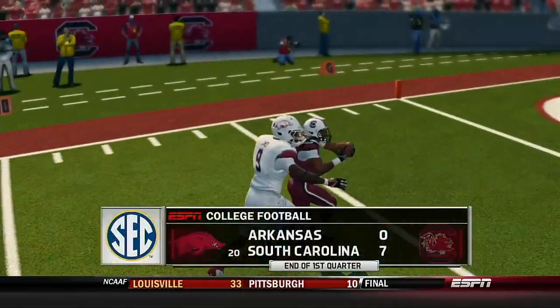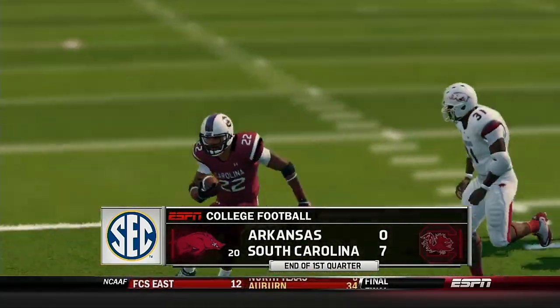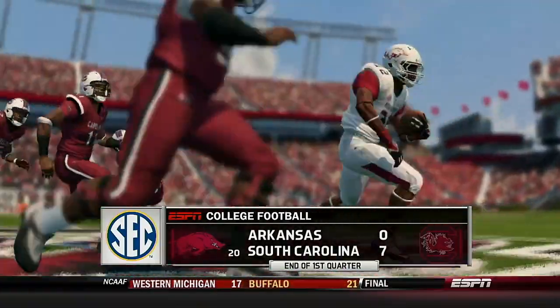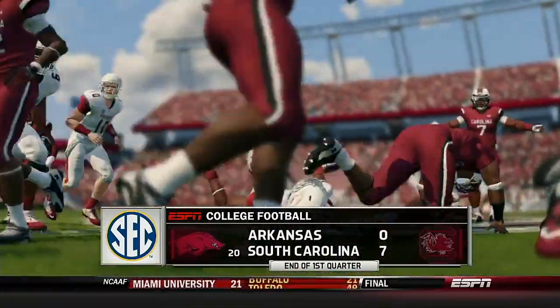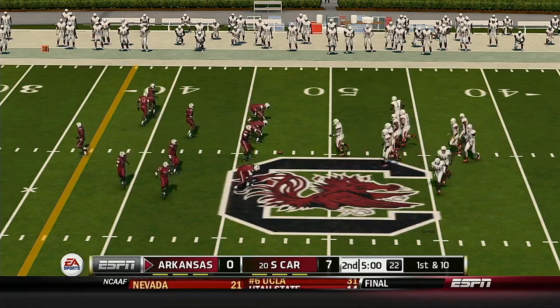Not a lot of offense in quarter number one, but nonetheless, we've got a close game, South Carolina in front, 7-0. And we welcome you back to the action here, just about set to start the second quarter.